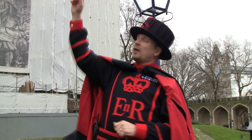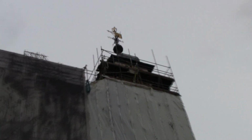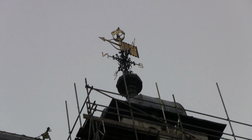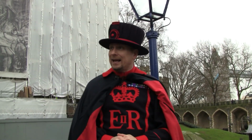Now on top of each of those towers you can see a lead turret, and on top of that lead turret there is a weather vane which displays the Royal Standard. Now the Royal Standard denotes that this is still very much a royal palace and fortress. Although it's no longer a royal residence, we mustn't lose sight of the fact that this building was the home to the kings and queens of England for its first 500 years.